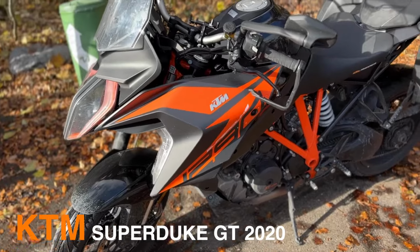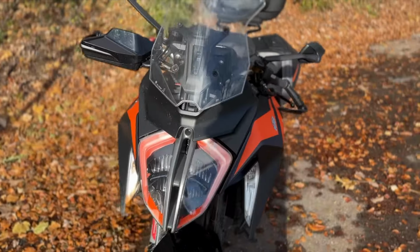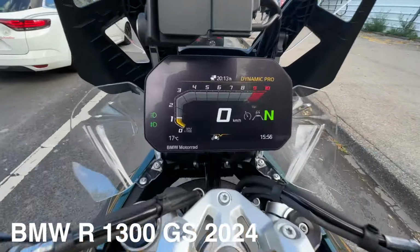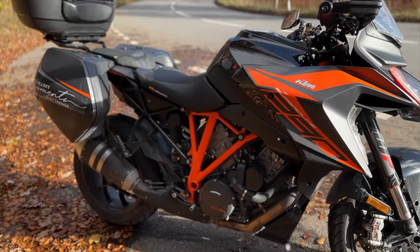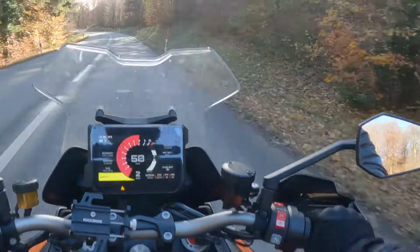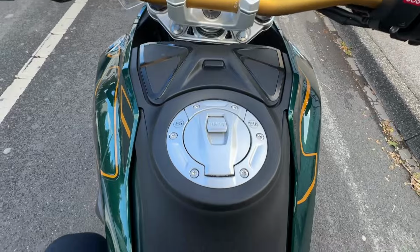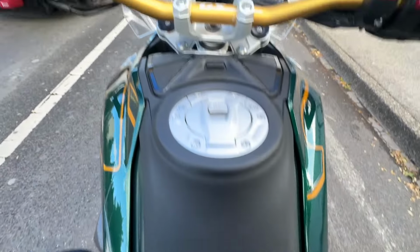Today I'm going to compare the KTM Superduke 1301cc GT to the 1300 BMW GS. As you know, I recently bought a Superduke 1300cc and I've been really overwhelmed with this bike. I recently also tried the BMW GS 1300 and there are a lot of points of similarity as well as lots of differences.